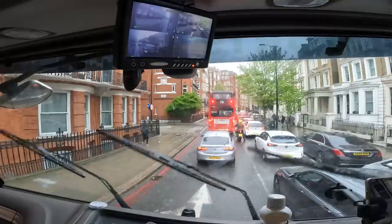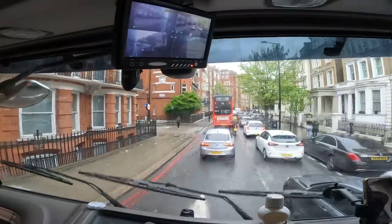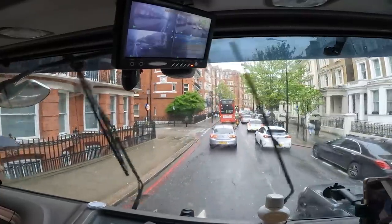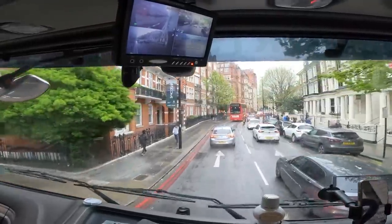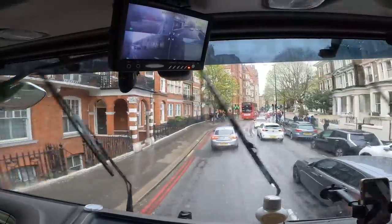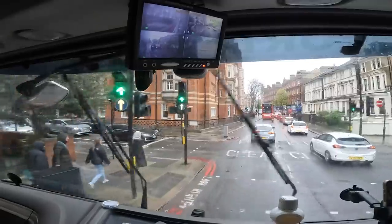I couldn't go. So in the end, I had to come to the decision, I've got to go. I've got to put my nose out. The whole point of a yellow hatch box is to keep the flow of traffic, so as to not disrupt it. Staying where I was disrupting the flow of traffic behind me. You know what I mean? So I was disrupting wherever I was. So I made a decision to go. I got the truck over the hatched marking area, but the trailer was still in it. Got a bike coming down the right side.